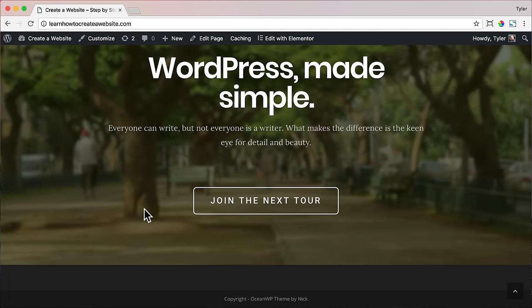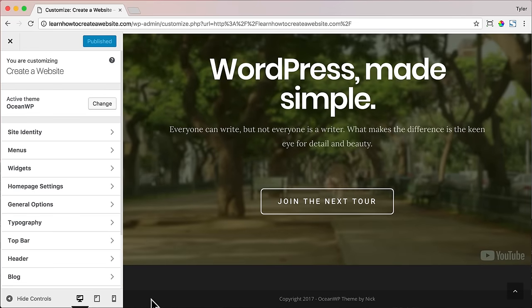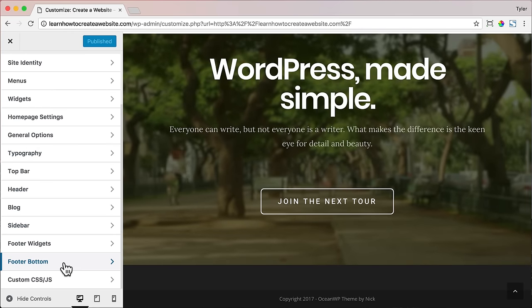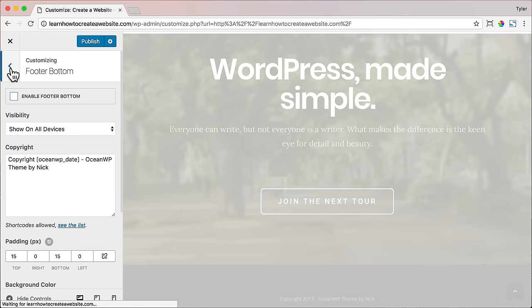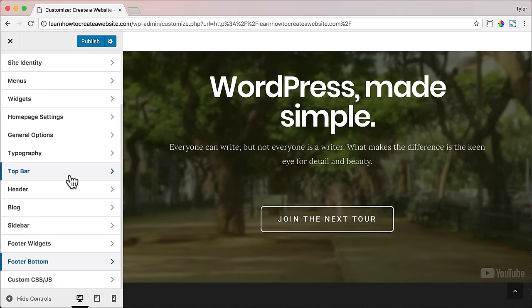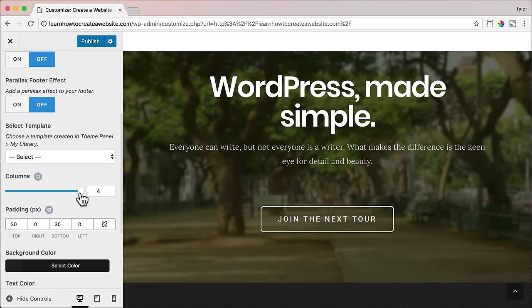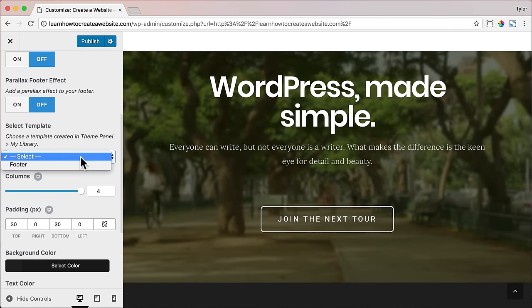So what we need to do is click on Customize and let's scroll down so that we can see the footer. Then click on Footer Bottom and we're actually going to disable it and that will leave us with just a black bar. Then we're going to go back and go to footer widgets and select template. So we're going to select our template that we added. So now footer is here. So we're going to select that.